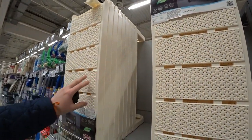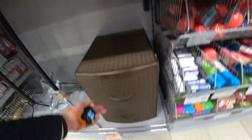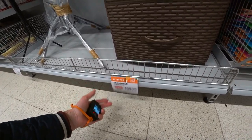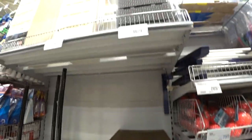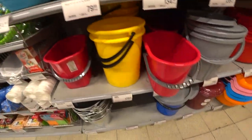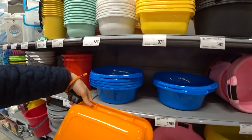I don't know what is here. Some shelf, plastic shelf. Plastic box for 2000. Wow, that is so expensive. Three sections, but I see only two. Maybe that is another price. So no price, guys. Here the prices are not high, about $3-4. $1.50 for this cubic bowl.